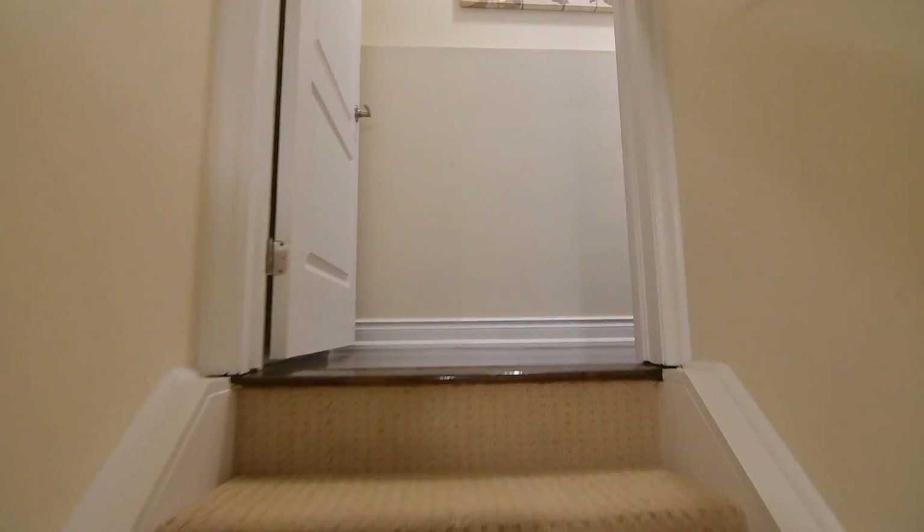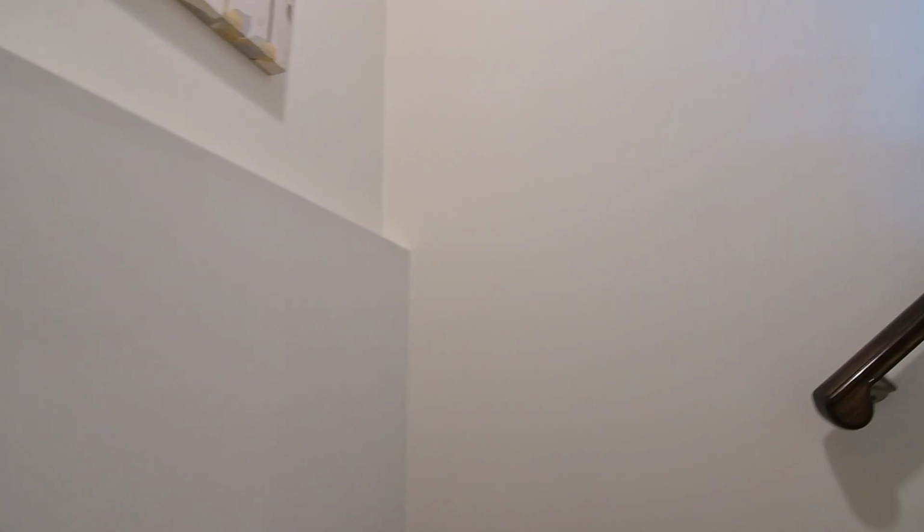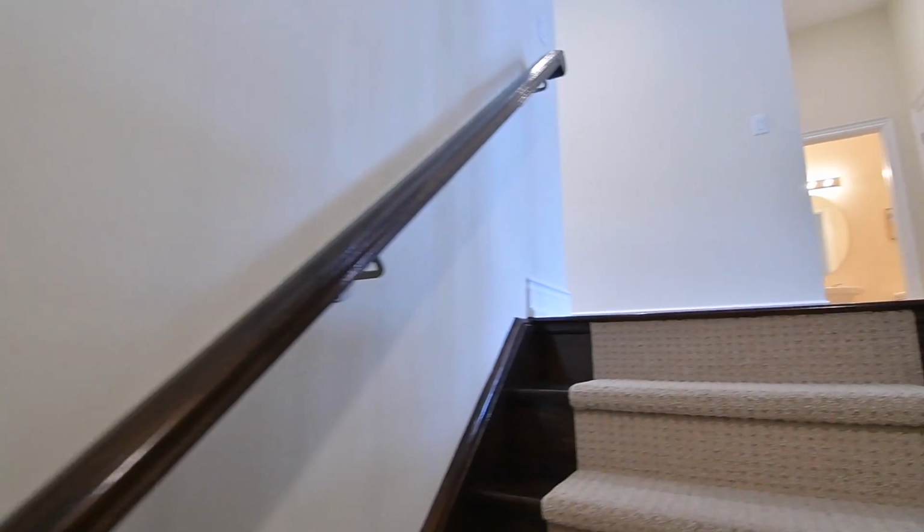In addition, this home is equipped with smart home technology and includes a garage door opener with remotes, a central vacuum system, and air conditioning.